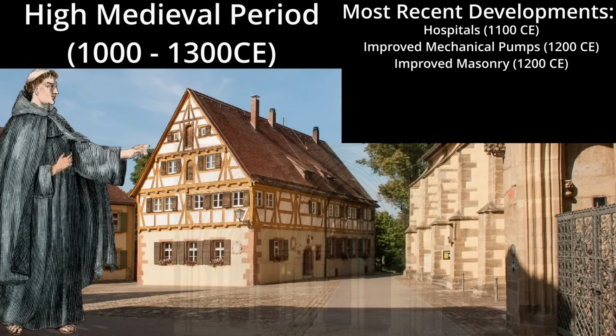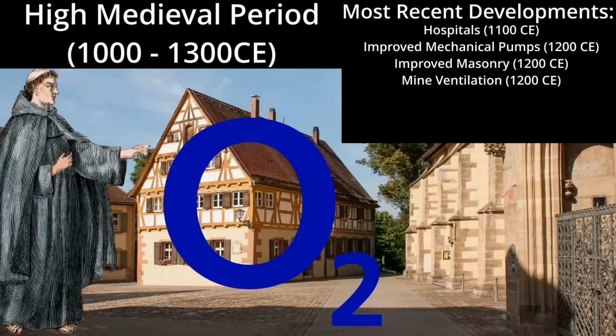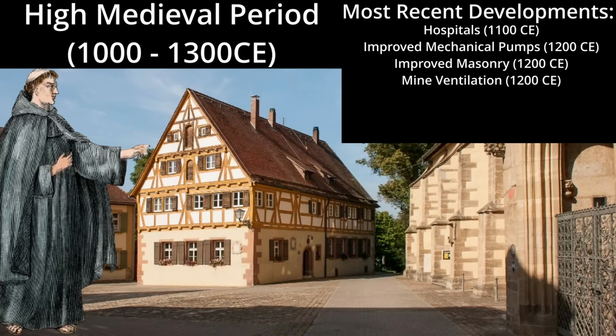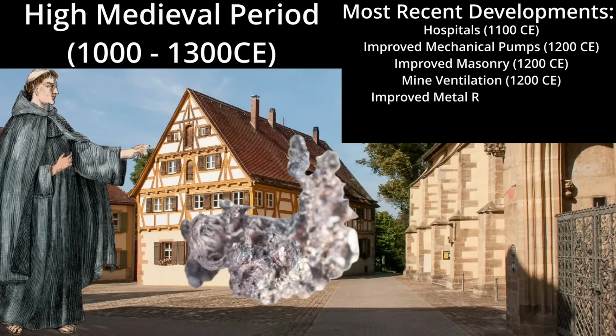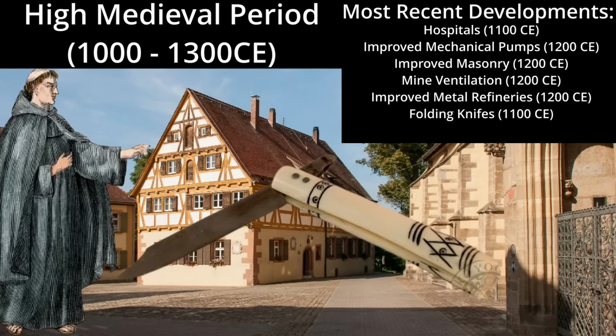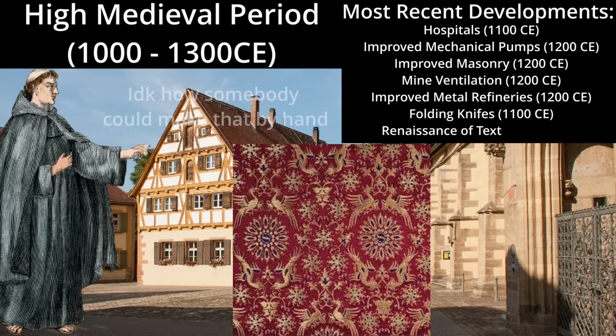On a more sad note, Bartholomew realized with all this metal he's been using, the people actually mining and refining it keep dying, so let's add some ventilation in the mines so they get some oxygen at least mixed in with the toxic fumes. Oh, and talking about refineries, let's make those better because Bartholomew doesn't like not metal mixed with his metal. And going back to those machines, lots of little developments like folding knives came from that as well, because people found almost endless ways to apply tools like screws, levers, and cogs. And to finish off the High Medieval period, textiles went through an entire renaissance of updates, so I'm just grouping it all into one development.